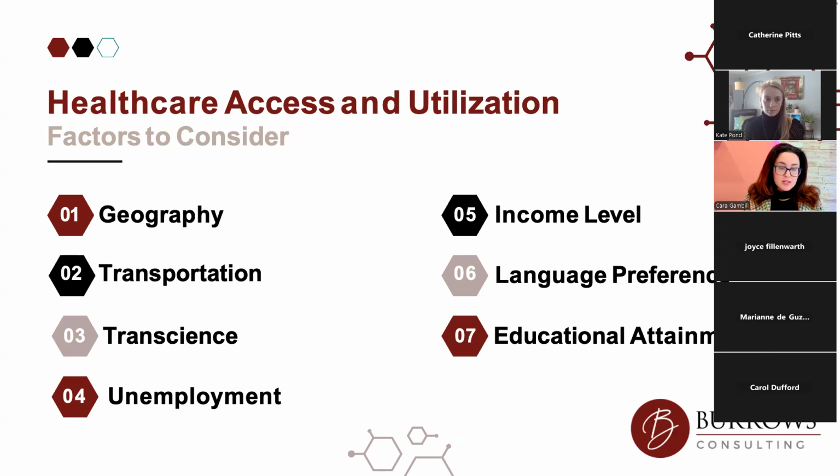Healthcare access and utilization, factors to consider. When conducting a community health needs assessment, here are some of the factors to consider. Please note, there are other factors as well, but this is our list that we put together that we felt would be most helpful for today. Obviously, different areas also have different factors depending on their region, depending on the state, depending on the community health needs, whether they're rural or urban.